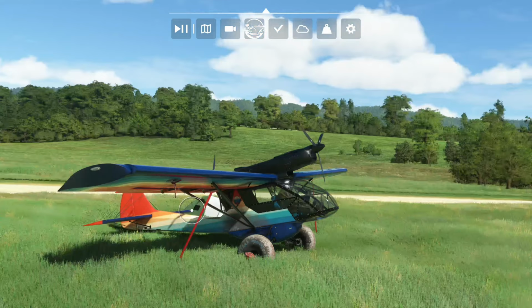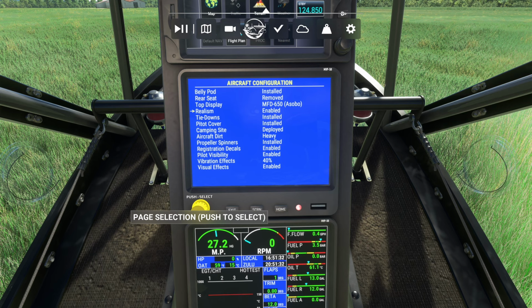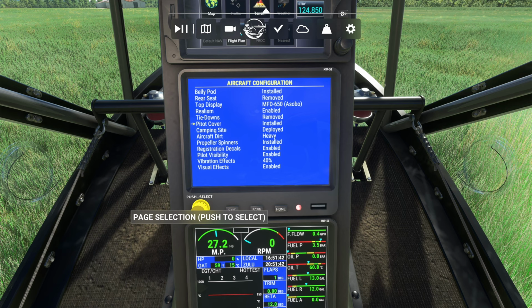So let's go down. Rear seat has to be removed for the tent. The rear seat must be removed if you want your tent out there. Okay? Top display is a Sobo. Realism I have enabled. Tie downs I have installed. I'm going to go ahead and take those off because I'm about to get into flight mode. The P-Dote cover installed. I'm going to remove that.